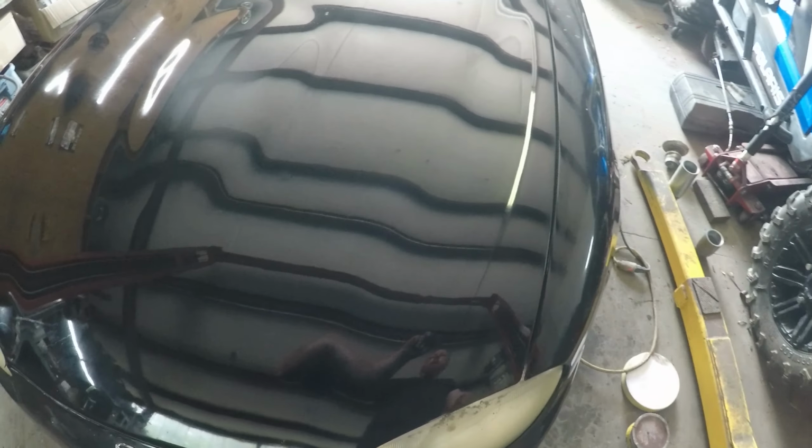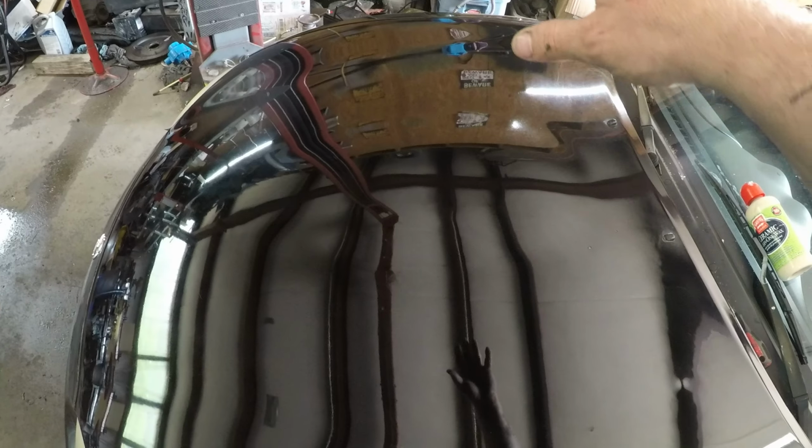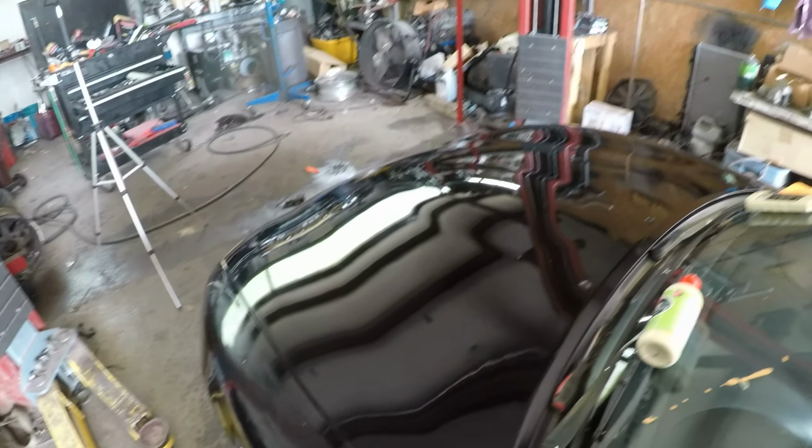You can see it's not foggy. You can see in the LED lights, which is super nice. Also see my camera lens is dirty. And you can see it's like glass. I switched to a different pad. I switched to a black foam pad.